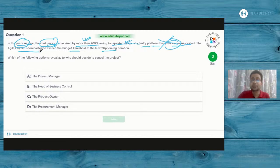The Agile project is forecasted to exceed the budget threshold at the next iteration. Now enough is enough. Over the past 1 year, you have used this faulty platform over and over, and your cost has increased. Now it is on the verge of exceeding the threshold in the next iteration itself. So these are the couple of terms out there. Now, which of the following options reveal as to who should decide to cancel the project?